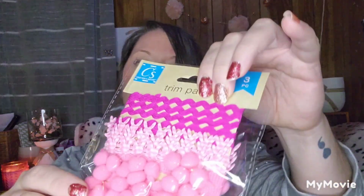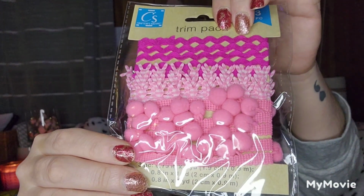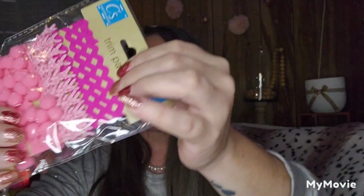And I found the pink pom-pom trim, pink bunnies, and pink zigzag trim. And I thought that would be really cute to craft with. So I picked up one of each. Lots of cute Easter stuff out this year, guys. I mean, super cute.